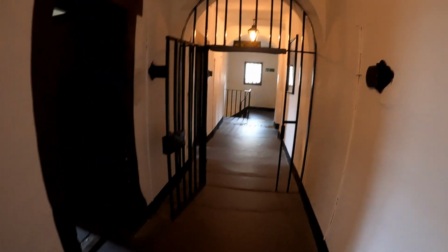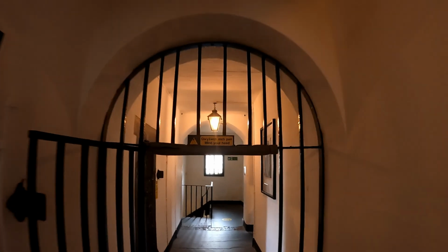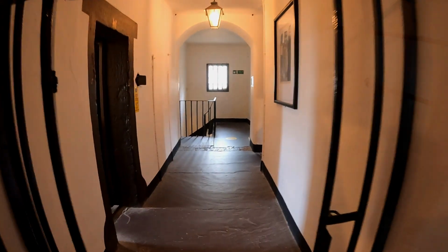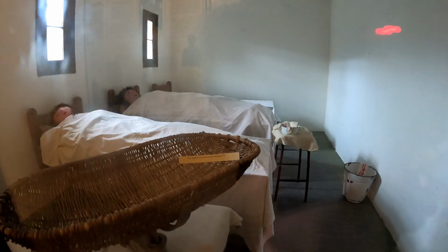Both male and female prisoners had separated wings, so no distractions would occur. Women prisoners who were due to give birth would have been sent to a maternity ward, which in some cases ended up with the sad events of their child not surviving in these harsh conditions.